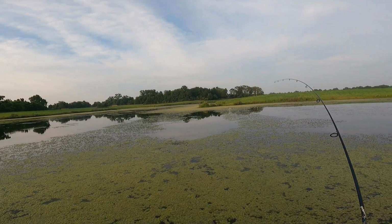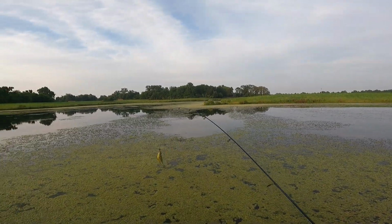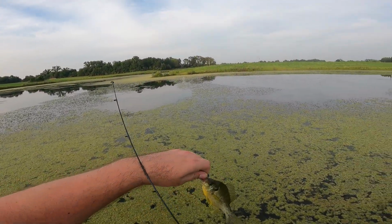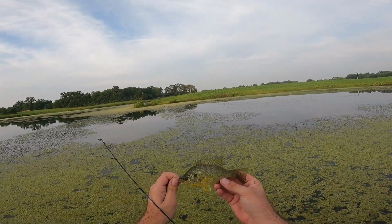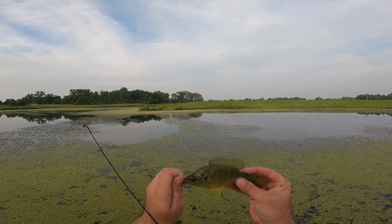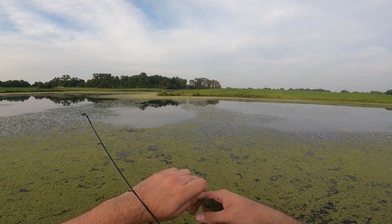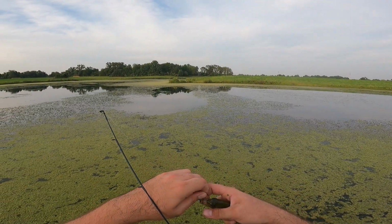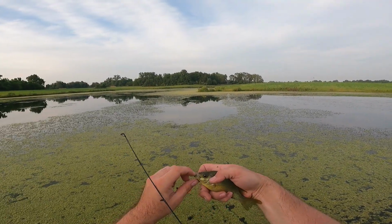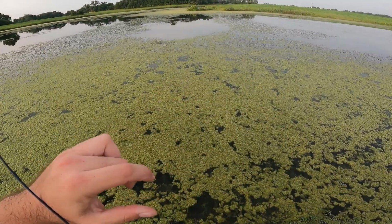Oh, and we're on. Come here, bud. What are you? You look like a hybrid of some kind, but you're just so weird. You got this little concave belly. Nice. All right, bud, go on home.